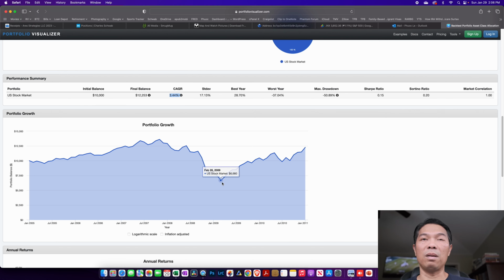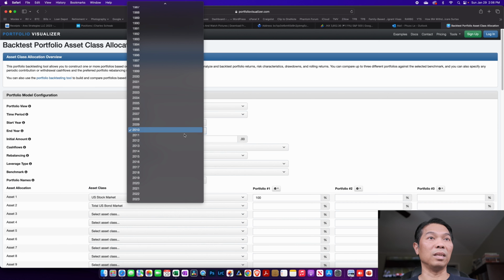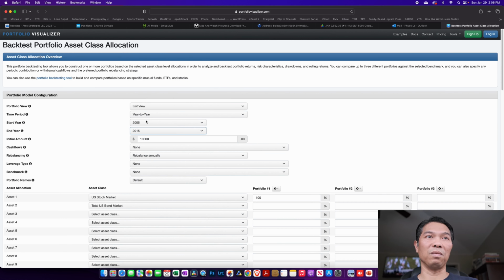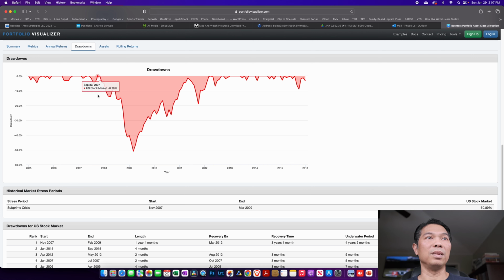And to be fair, I probably shouldn't even take it to 2010. I should take it longer because we need to see when it recovers. So let's go the full 10 years from 2005 to 2015. So let's analyze this. And then again, we'll go to the drawdowns, and you can see that massive drawdown.